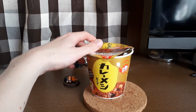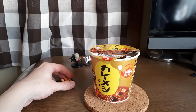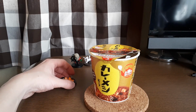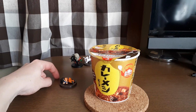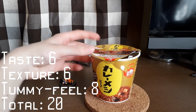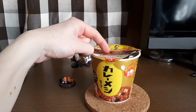But as for tummy feel, I don't know. Just having rice and kind of a curry sauce doesn't feel good in the tummy. It feels good enough. But tummy feel's an 8, I'm afraid. Tummy feel is an 8. So there you have it. That is the vital statistics for Curry Meshi Beef Flavor. I do not recommend this.